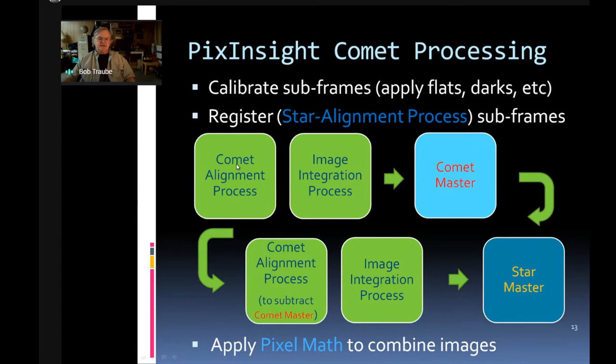What that'll do is it'll tell it where the comet is in the first picture, and where the comet is in the last picture. And then because it knows the time each picture was taken, it can determine on what pixel in that frame it should find the head of the comet. So when you integrate that, basically you're taking all of those subs and you're creating a comet master. Let me go to the next slide. We'll come back to that in a minute.